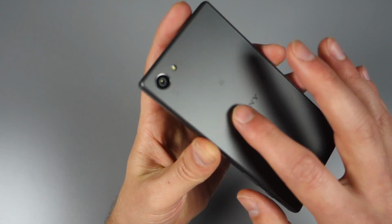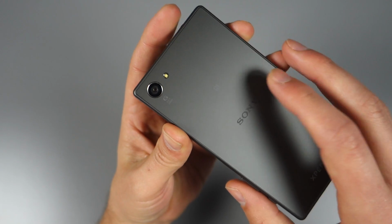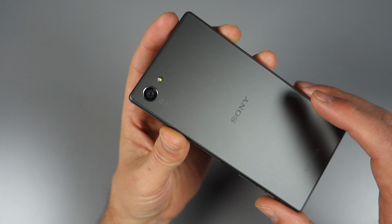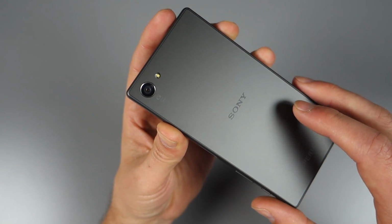It has a 23 megapixel camera on the back here. It's a Sony sensor, obviously, and the Z5 line is the first with this sensor as far as I know. And Sony's really excited about how fast the autofocus is, the ISO, its 8x digital zoom, 4K video recording.